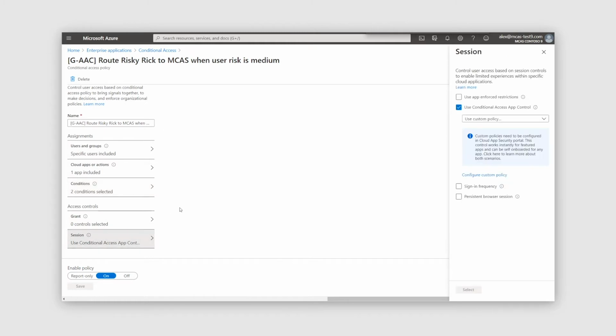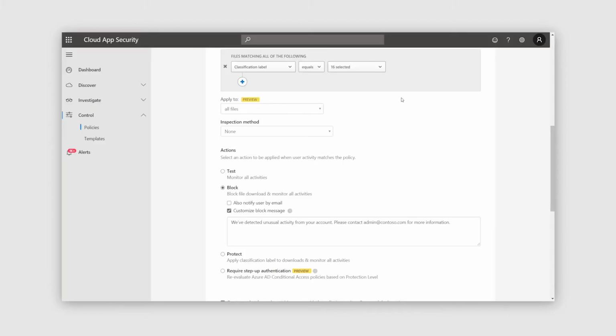And furthermore, I can see that my control is to use conditional access app control. This is an amazing integration between these products where the cloud app security policy is actually built right into Azure Active Directory's conditional access feature. So I can say I want to route all of this traffic through cloud app security's reverse proxy and apply additional controls to that traffic.